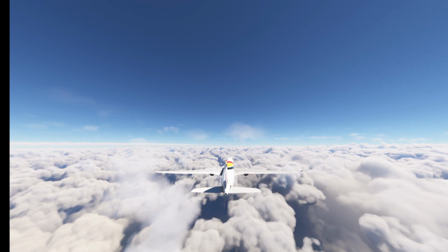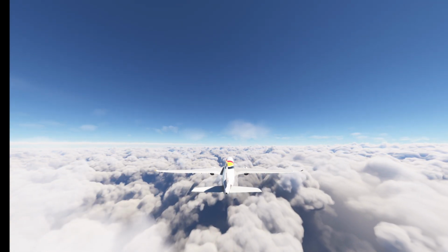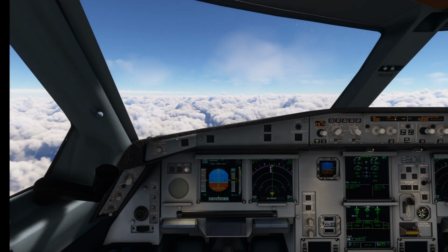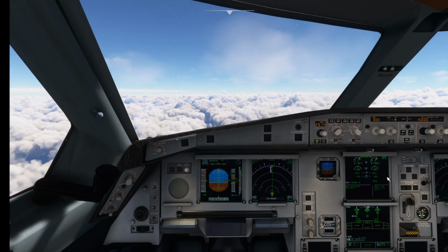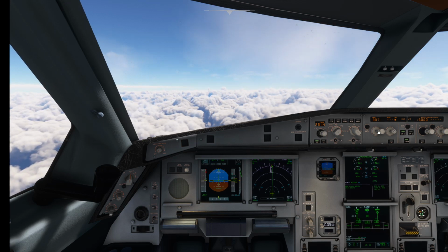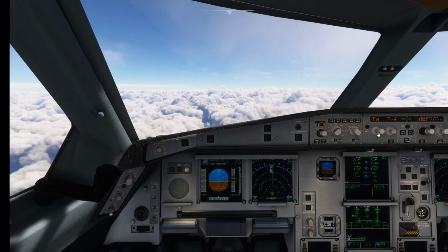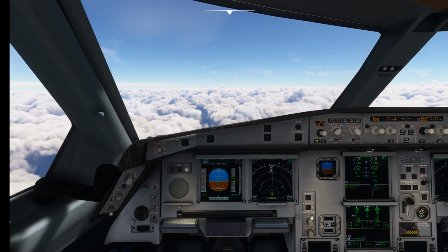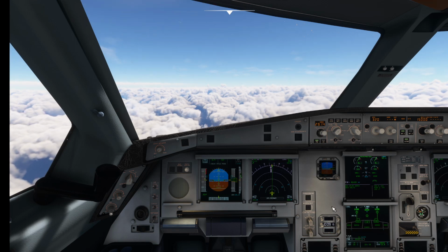Expect vectors ILS runway. I may drop this down a little bit closer to the deck. Sorry, the cloud deck. We'll see. We're at 15. We're ramping this up. Let's go 320. Going to 123.755. Scooby Dooby. Let's see what that gets us, mate. What do you say?